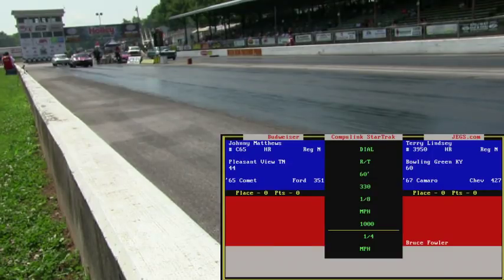Pre-stage light lit for the Comet. Both have the pre-stage lights lit. They inch forward into the beams. Left lane first, right lane next. They hit the loud pedal.